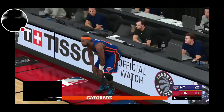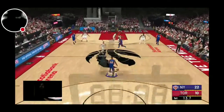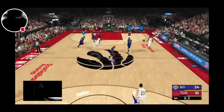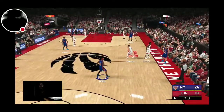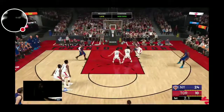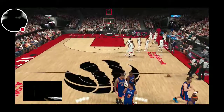Out of bounds, New York takes possession. I mean, clearly not on the same page right there. You hate to give away possessions. Here's Davis, and finished off by Davis. And guys, they've come out and established a rhythm. And also their play calling has been on point. Well, the two go hand in hand. Matching your strategy to your personnel is key. 7 seconds left in the first quarter. Pass to Novak. Off target from three-point range. Carmelo Anthony getting it done for New York.